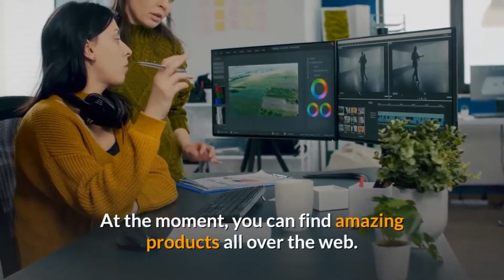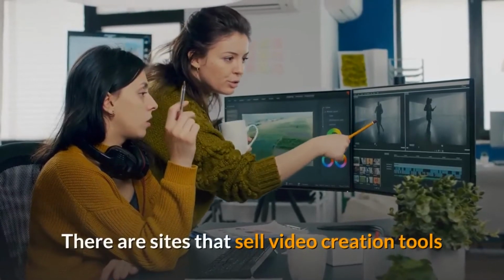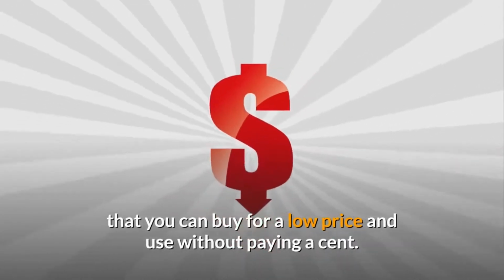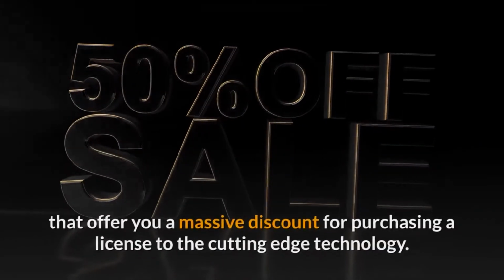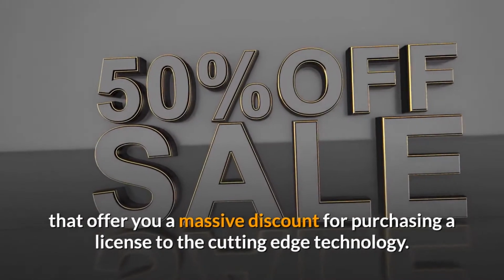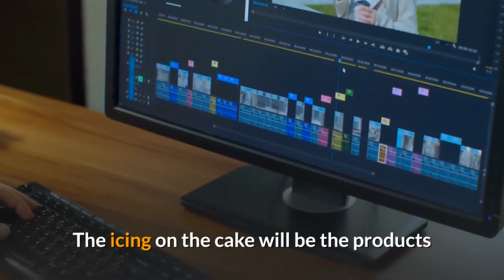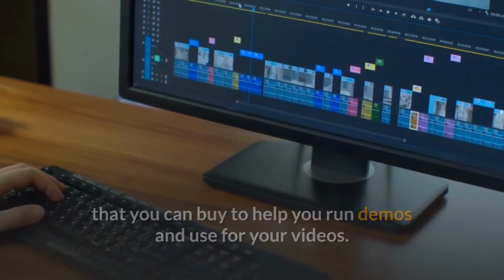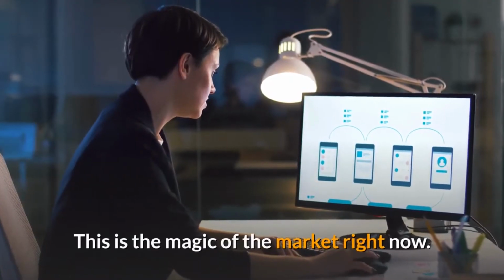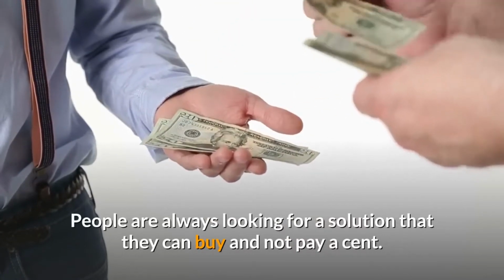At the moment, you can find amazing products all over the web. There are sites that sell video creation tools that you can buy for a low price and use without paying a cent. There are even sites that offer you a massive discount for purchasing a license to the cutting-edge technology. The icing on the cake will be the products that you can buy to help you run demos and use for your videos. This is the magic of the market right now. People are always looking for a solution that they can buy and not pay a cent.